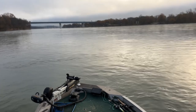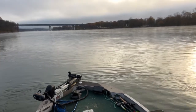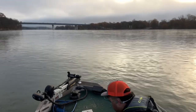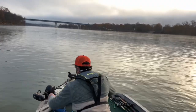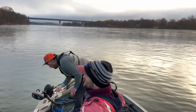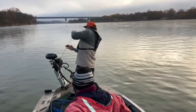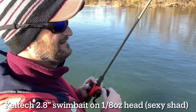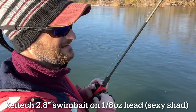You can see it's kind of like a horseshoe shaped point, so maybe that's the creek channel coming out right there. I think when we get a hard rain, it probably runs off and that settles down a little bit. Yeah. Started our search in these current seams using little swim baits, a favorite of smallmouth bass.